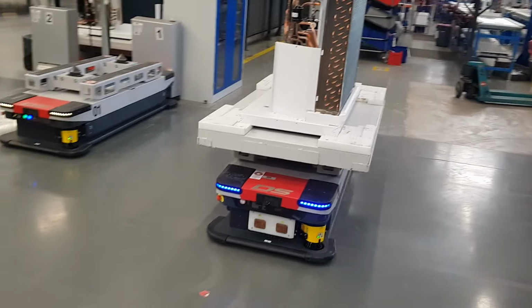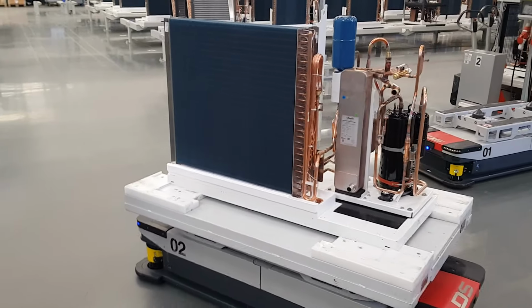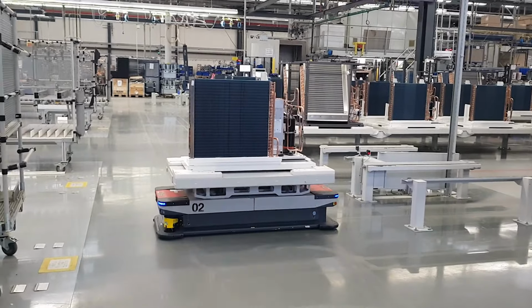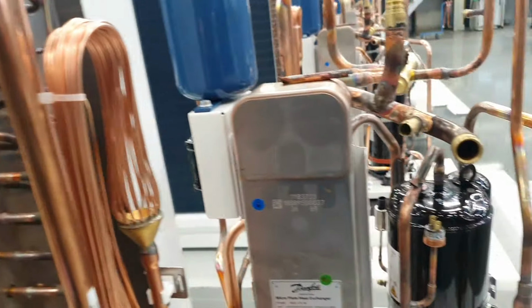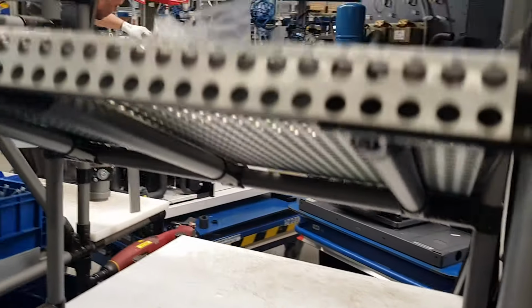Here too, every individual step is accomplished with maximized synergy between human and machines, with automatic robots handling the movement of the heat pump. After a sequence of electrical tests to check the operation of each component, the heat pump is labeled with a unique serial number and entrusted to packaging and then shipping.